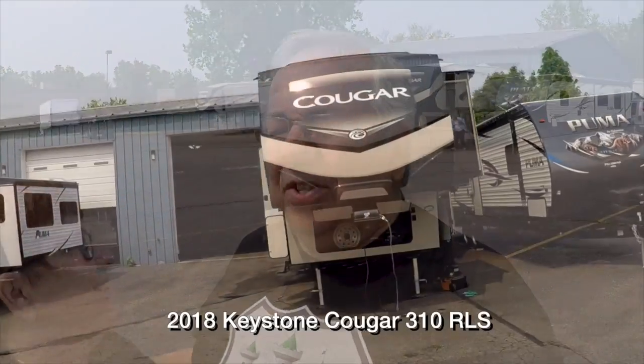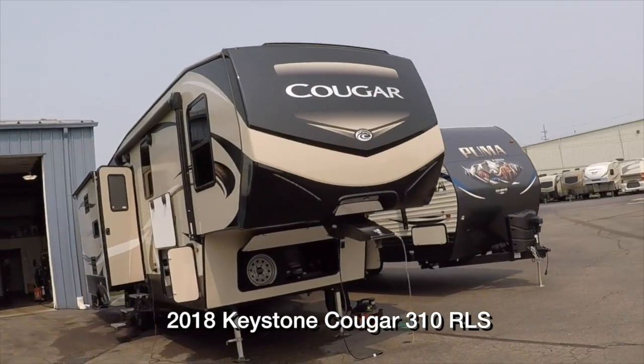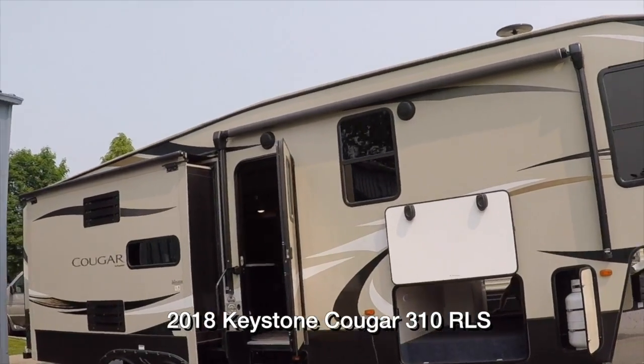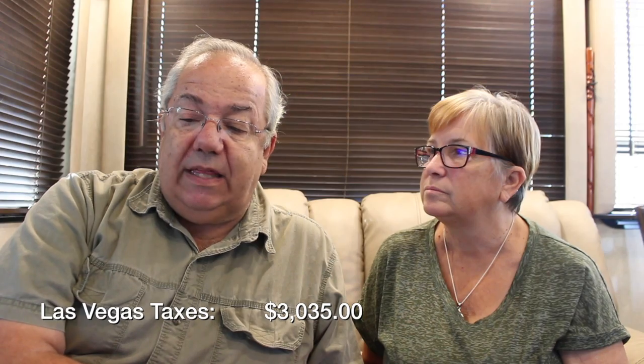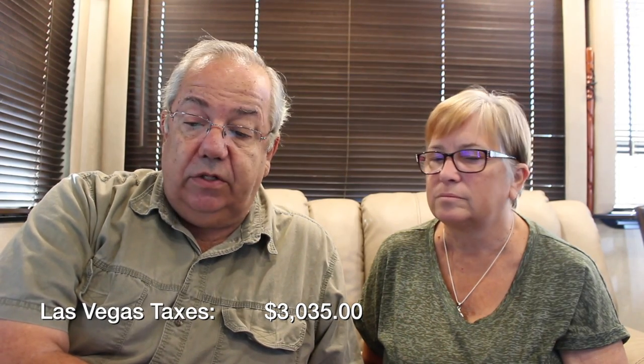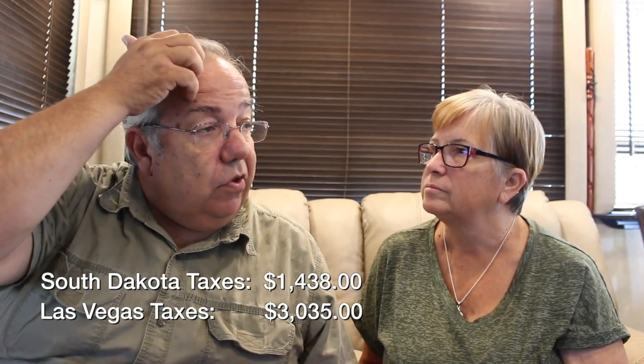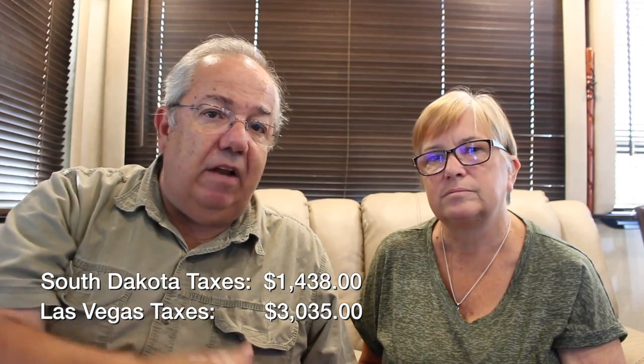The fifth wheel. Yep. On the fifth wheel, because we did some wheeling and dealing, the taxable amount on that vehicle, I'm not sure if it was MSRP, was $35,700. Las Vegas taxes would have been $3,035. South Dakota tax was only $1,438.